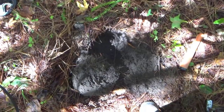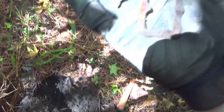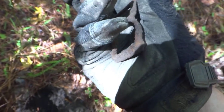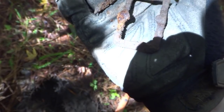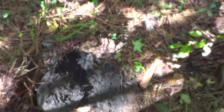Well, here's one that was coming in real rough. It's down there about 6 or 7 inches. And I just pulled this out. It's a bent square nail with an iron buckle. Might be an older buckle. I'll have to take that one home and clean it up a little bit. I don't think there's any detail on it, but definitely older. All right, we'll see if there's anything else around here.